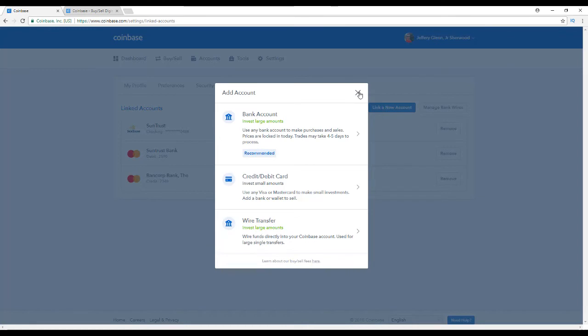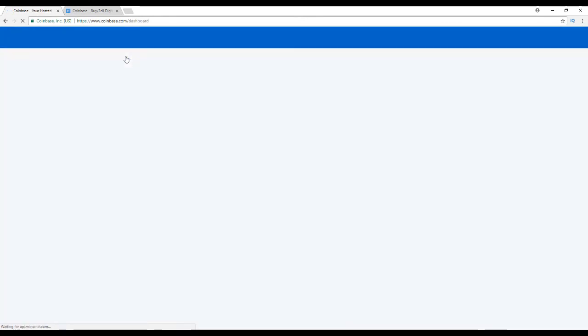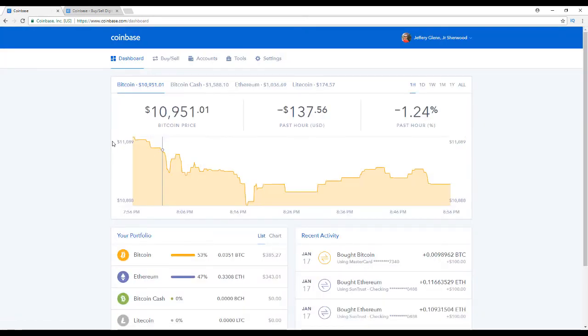Okay, so once you link your account, what you'll have to do is you'll have to verify that account. Now, what Coinbase will do is they'll make a small withdrawal from your account. You'll go on your account and verify that amount. Once you verify that amount, then that account becomes linked. Okay, so you also want to set up your two-factor authentication, and you'll do that under settings as well. And that's about it, really.